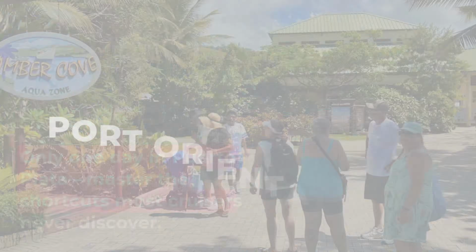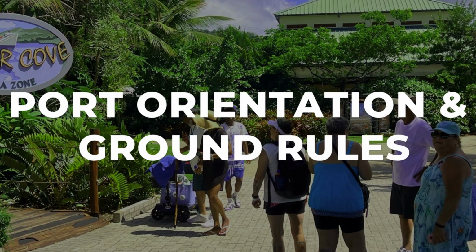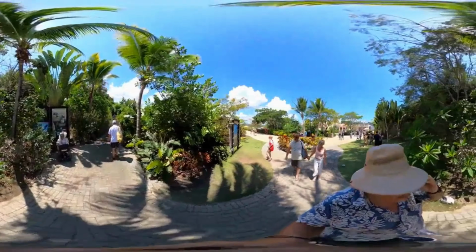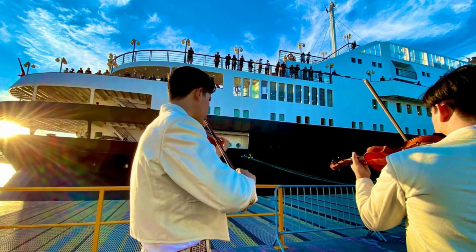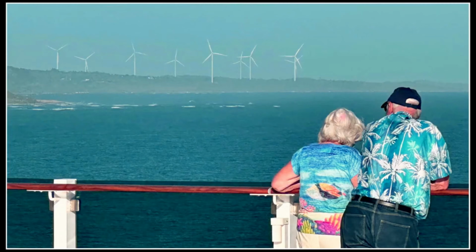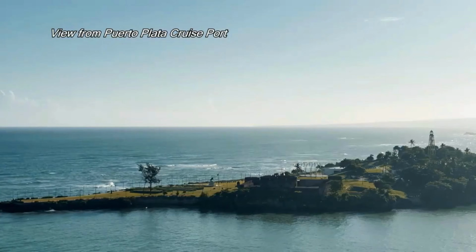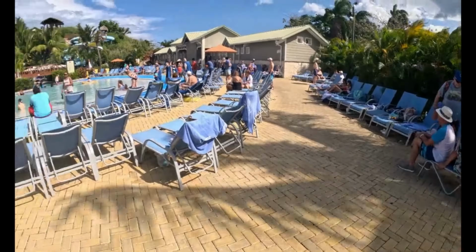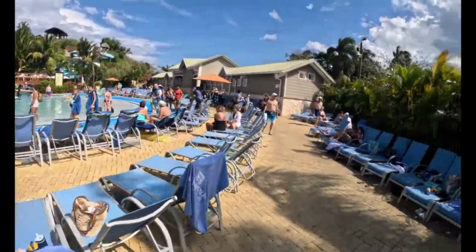Let's jump in. The first steps off the ship in Puerto Plata feel almost effortless. Warm air, a hint of salt, and the low hum of music drift from the terminal. Some travelers are ready to unwind poolside, frozen drink in hand, while others are already eyeing the horizon, eager to see what's beyond the pier. This is a port that can be as easygoing or as energetic as you want it to be. For some, the day is about soaking up the sun in a lounger, watching kids splash, or browsing for souvenirs without a care for the clock.